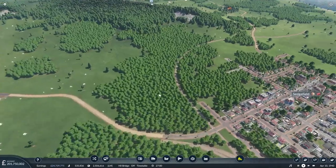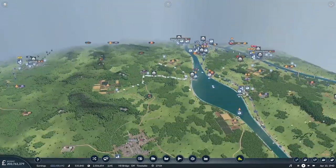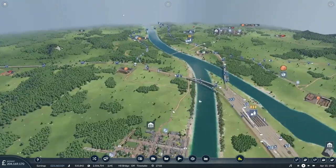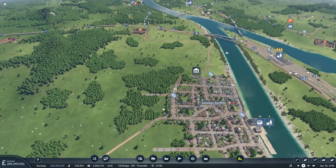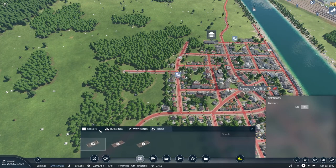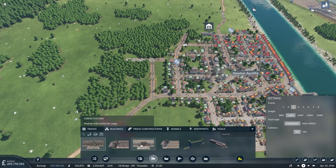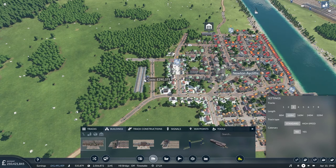to Redruth. Okay, so now we've curved around this way, Newton Aycliffe is going to get a station, and to be honest, I might just build it along this road here and connect it up to this tram. Or we'll build a new street along the back, like this, and we'll build the railway on this road. But it will still technically connect up to the tram because of that.